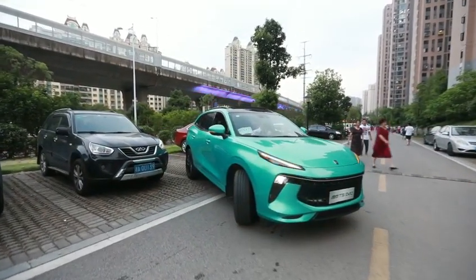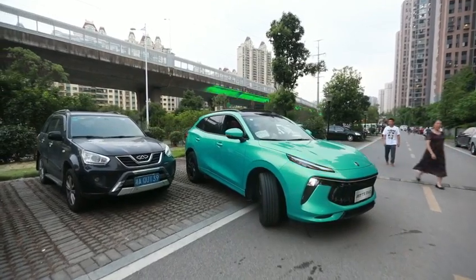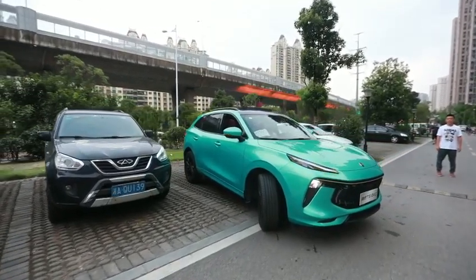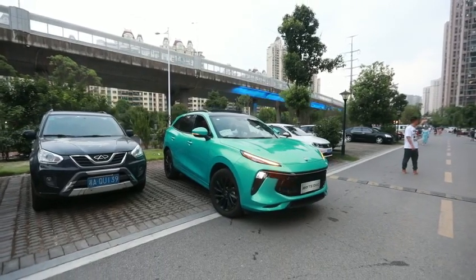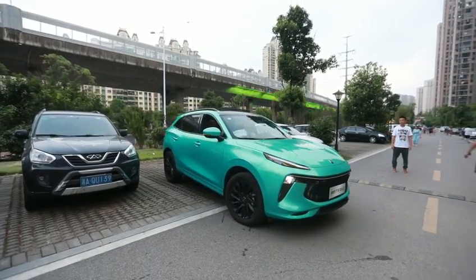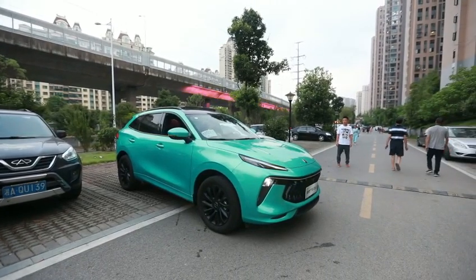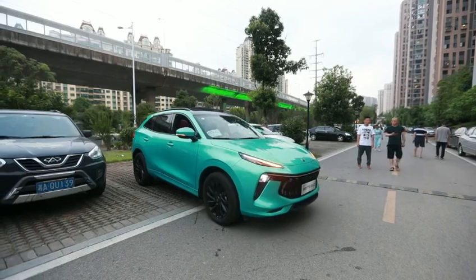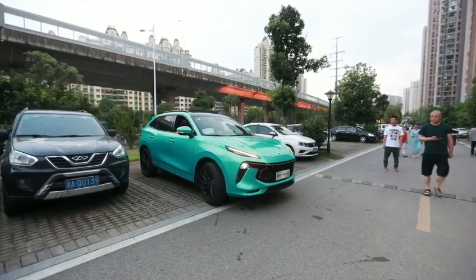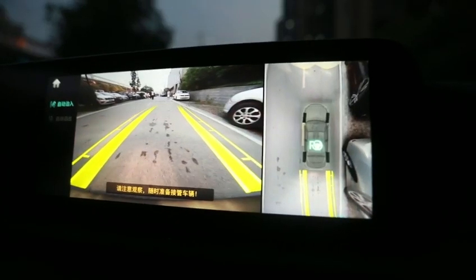The parking space we parked in has other cars parked on both sides, and there are no obvious parking markings on the ground. The T5 EVO is now very accurately parked in the parking space, and a position adjustment has been made to ensure the passengers on both sides of the car have enough space to get off. I just finished reversing the car.